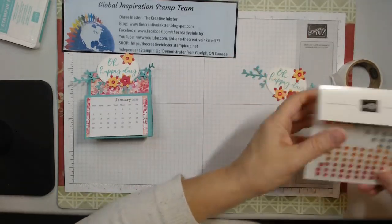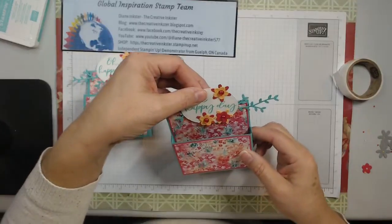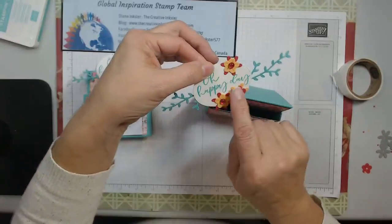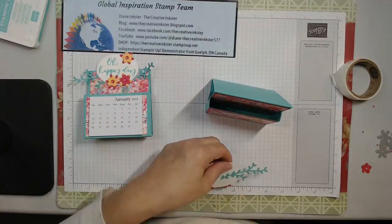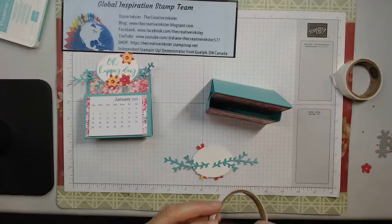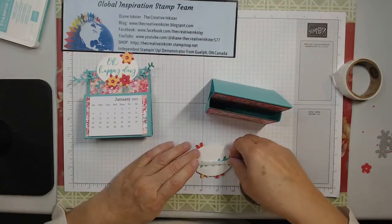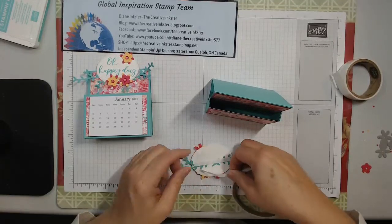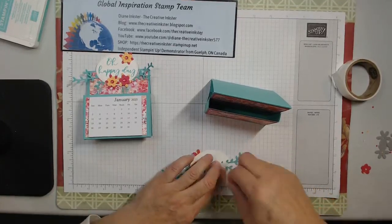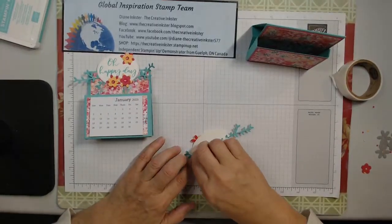Okay, so there's those dots set aside. Now we're just ready to put this on. So I want to glue only the bottom half of this semicircle, so kind of below the leaves. And I think actually I'll use some tear and tape. Keep it controlled here. I'll put 2 strips of tear and tape. That'll be sufficient for what I need it to do.